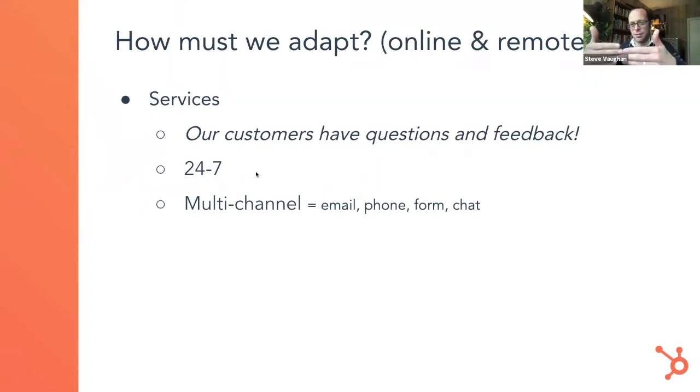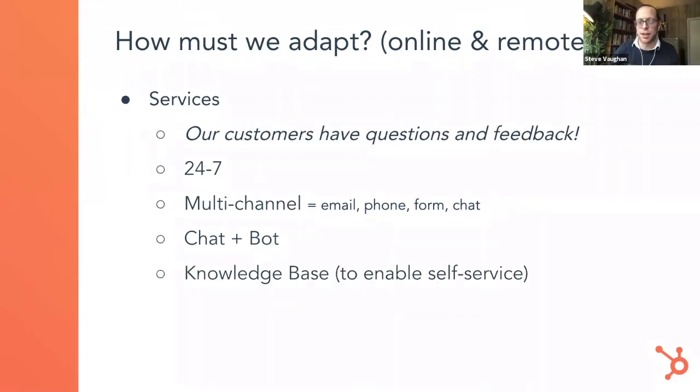If they want to be able to engage, there should be simple ways to engage with you. We can't be literally online 24/7 unless we work in large cross-regional companies that have different time zones and different support reps. But for a lot of SMB companies, they don't have that. And so we need to have chat and a bot, which is linked to a knowledge base so that the questions are served up for them and people can self-serve.